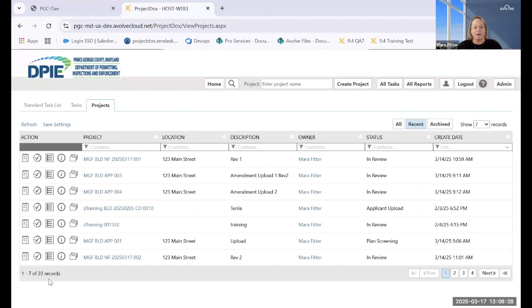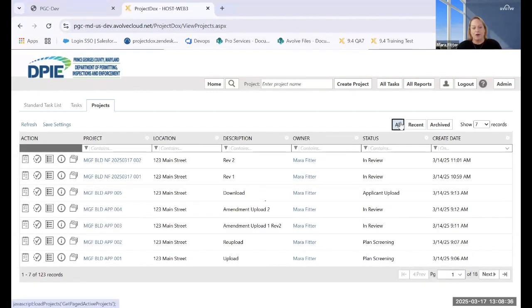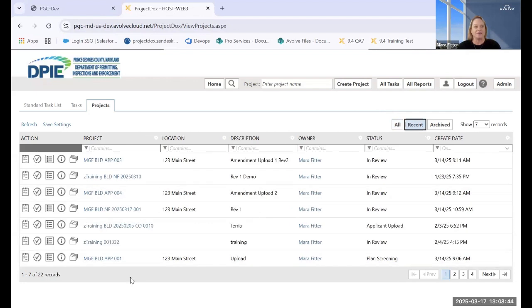So if I look down at the lower left-hand corner, I have been in 22 projects in the last 30 days. If I click on all, we can see that I am in a total of 123 projects. I've only been in 22 of them in the last 30 days. Anything over 200, it will not list, and you'll need to use the filter.